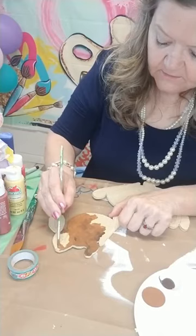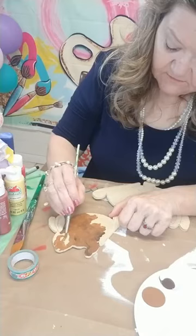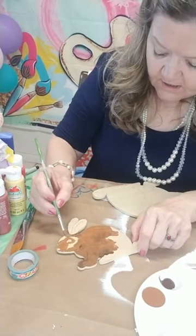So I'm just going to come up here around his nose, and I'm going to come around his eyes. I'm going to go ahead and fill in around the eye. We'll go back and fill that in better. But I'm going to twirl that.